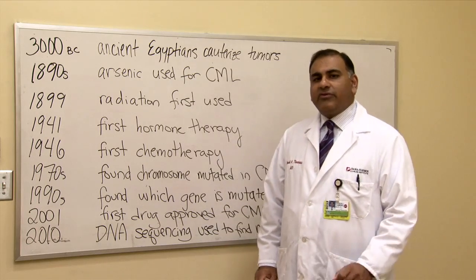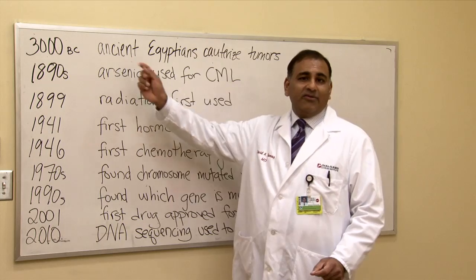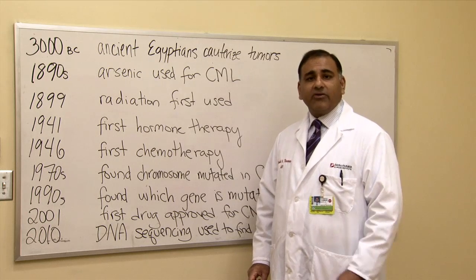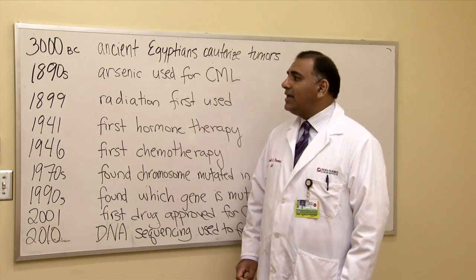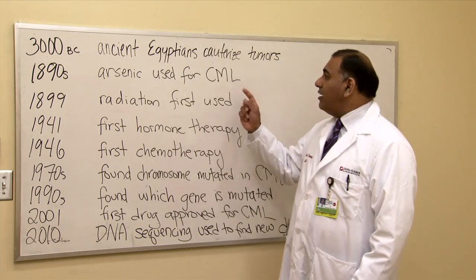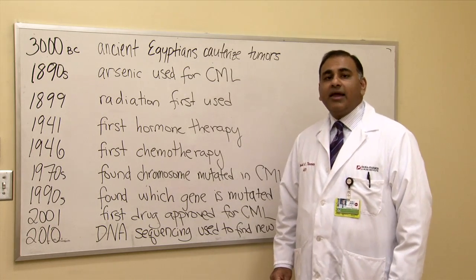One of the very first therapies for cancer was actually surgery. And it was developed in 3000 BC. And it was thought that by removing the tumor, you could treat the cancer. And that's true for a certain number of diseases, but it often comes back. One of the very earliest chemotherapies that was ever developed was actually a poison, arsenic. And it was used for the treatment of a leukemia, or a cancer of blood cells, called CML.